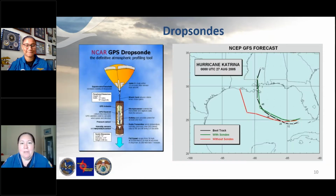One of the main instruments we have are dropsondes. These are instruments that are encased in, if you imagine it, like a Pringles can sized container. We drop these from the aircraft, from the P3, they're dropped at lower altitudes where they're flying about 10,000 feet. From the G4, we drop them as high as 45,000 feet.